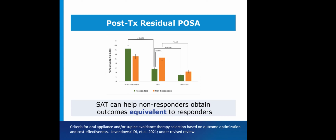So this does point to look for the post-OAT AHI and look to see if there's POSA, and they would be good candidates for the combination therapy. Now, this is an area, a little bit of a passion of mine, a little early in the game.